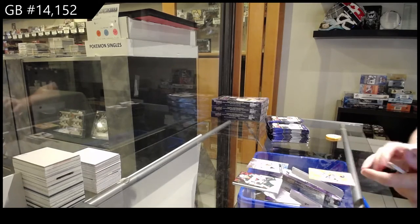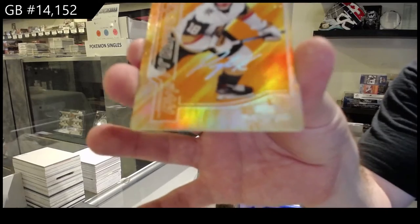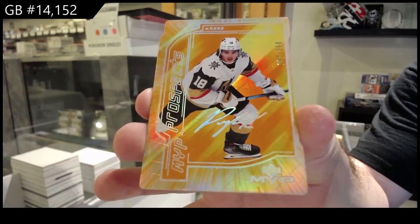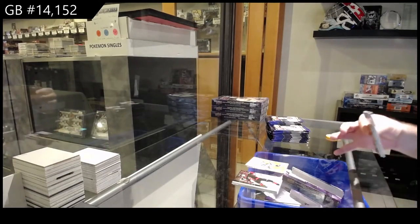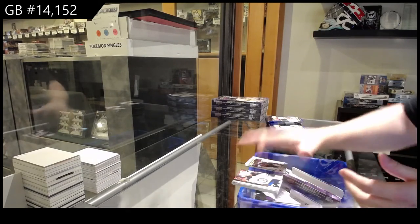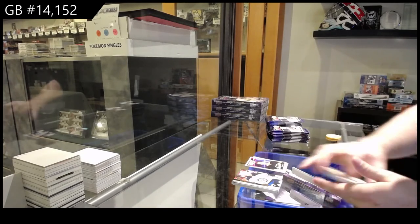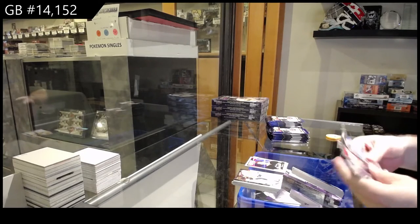It's a Vegas night, I tell you. Prospects to 250, Peyton Kreps. 250, Peyton Kreps. Marky Rookie Blue of Bowen Byram for the Avalanche. Portraits Rookies of Larmy for the Penguins. Yeah, that'll be a fun one to watch.